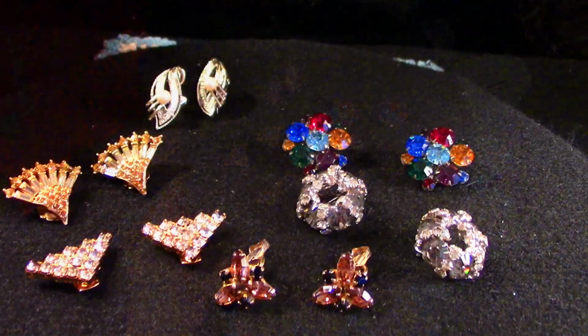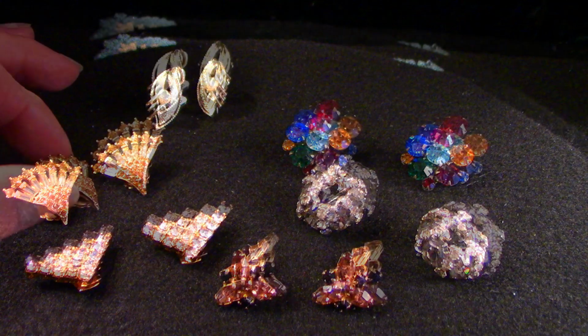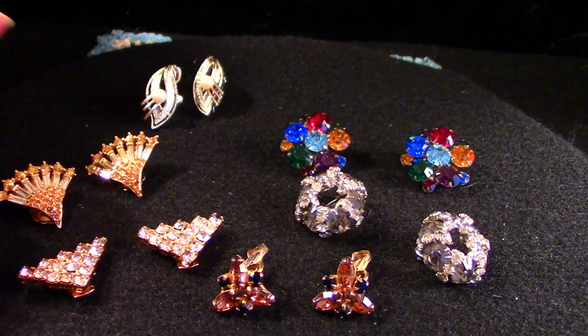We'll start out with these lovely earrings. These are all clipback earrings. The two diamond triangles are the most modern. Those were made in France.